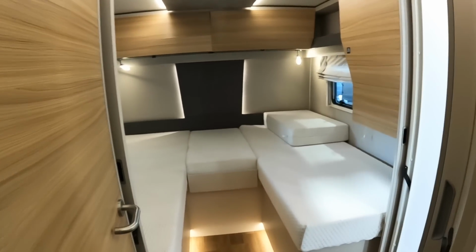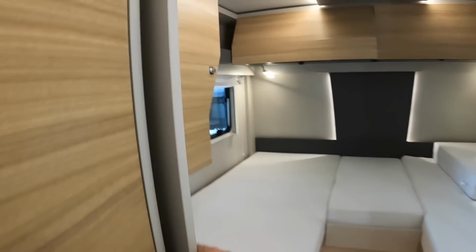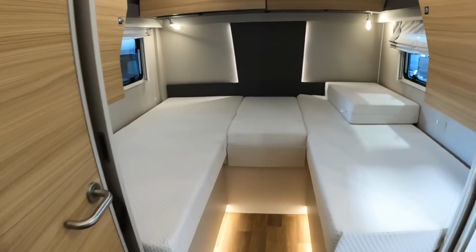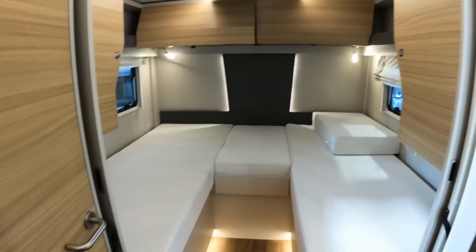Now a really nice feature about this one is the fact that when we come back here, this is basically the bedroom, and in fact there is a door here that slides across, so you have got that able to be completely separated off for privacy. So that works well. And the other thing that we notice here is that the beds are fairly low. They're just a standard height. On a lot of these, the beds are raised up quite a bit in order to get a big garage in. With this one, they've not done that.